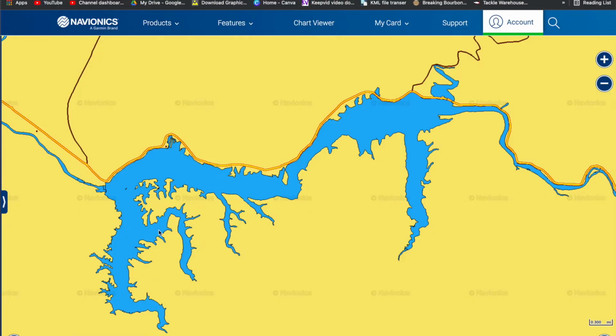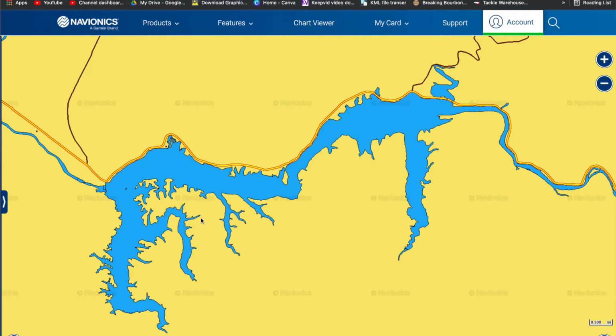As you can see, there's a bunch of little creek arms and whatnot. This is a smaller lake, but with the fall, I'm thinking this lake's going to be really nice and pretty with the leaves changing colors. And I think these little coves and arms will produce some really good bass. This lake is also known for spotted bass, and the reason I know that is, again, through various research that I've done through YouTube and chatting with a few folks on Instagram.